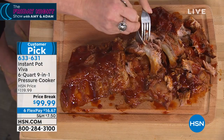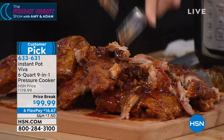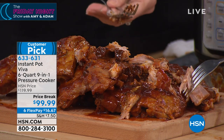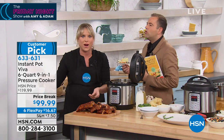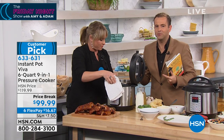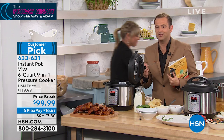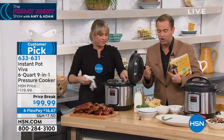Look at that just falling off the bone, peeling apart. You have to think about why everybody is raving about this product. It doesn't happen often that everywhere you go, you hear a product name. iPhone, maybe. Instant Pot, everywhere. Everybody loves them. You cannot downplay how famous Instant Pot has become. It's become a phenomenon, the iconic kitchen appliance of what I believe is going to be this decade. More and more people want one and are talking about it.